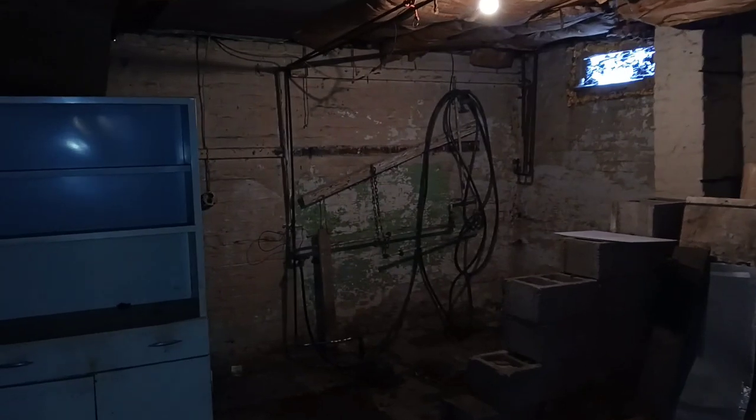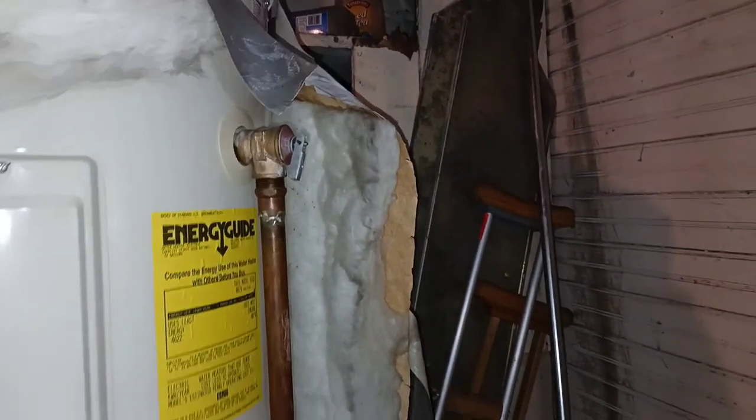All right, let's go ahead and go over here. And here's another area in the basement. It's kind of like storage. All right. There's the water heater downstairs. It's kind of covered up, so it's kind of hard really to see how new it is. But let's go over here. So I think we can kind of take it off. Yeah, definitely newer. Yep, electric water heater. Okay.